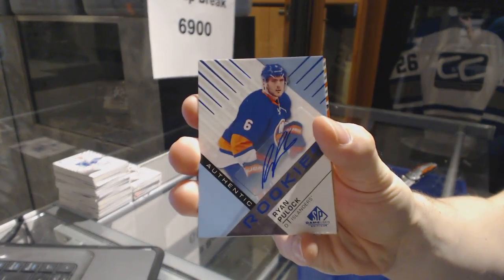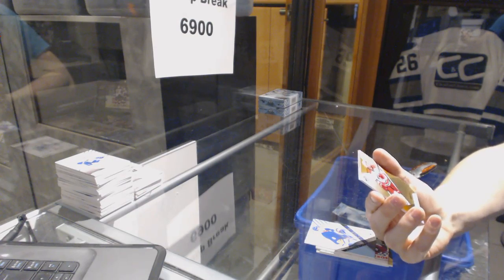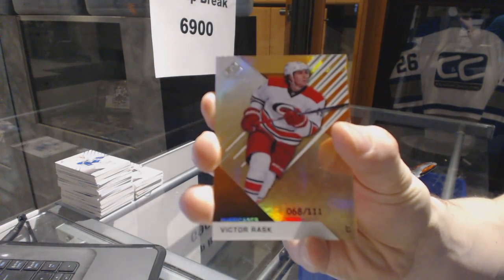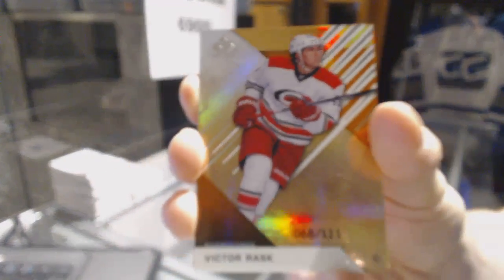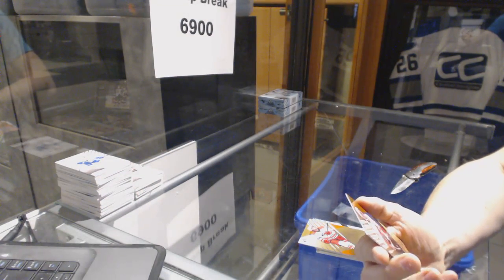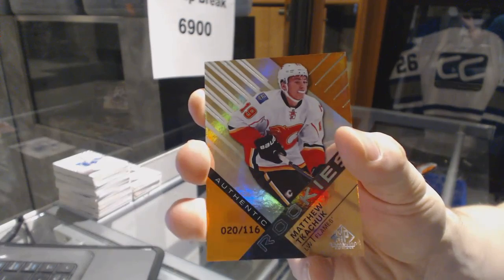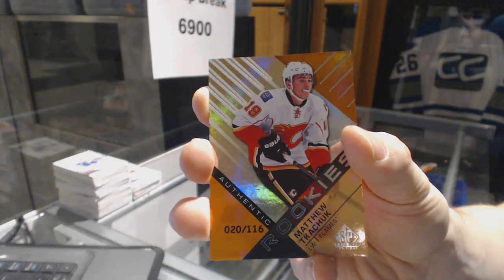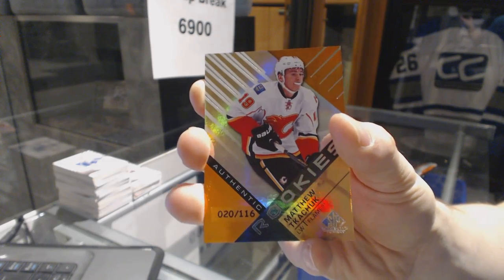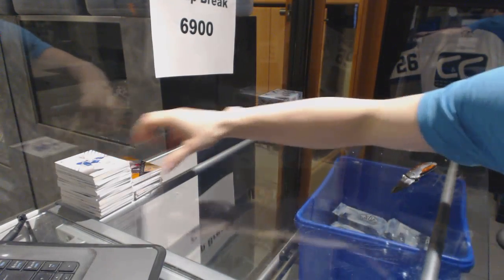Rookie autograph for the Islanders. We've got a base orange rainbow numbered to 111 for the Carolina Hurricanes, Victor Rask. Victor Rask, out of 111 for the Hurricanes. And we've got a rookie orange rainbow number 20 of 116 for the Calgary Flames, Matthew Tkachuk. 20 of 116, rookie orange rainbow for the Flames, Matthew Tkachuk.